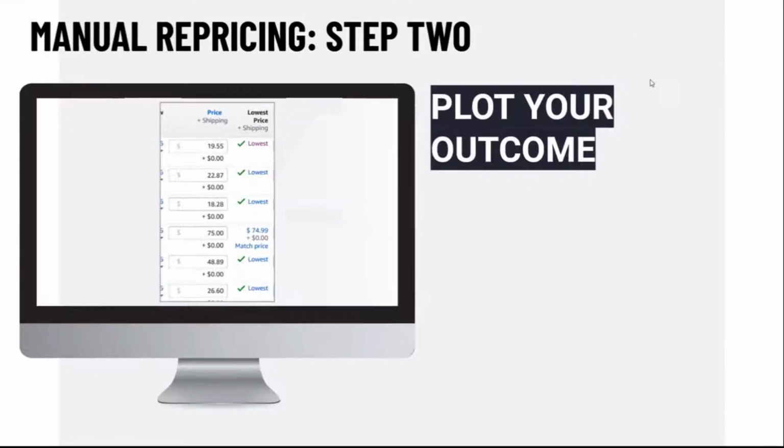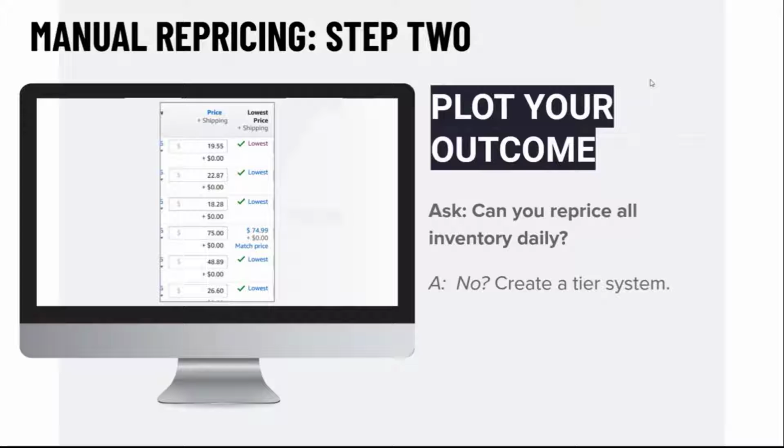Okay, the next question I want you to ask yourself is, can you realistically reprice all of your inventory every single day? Now, this is going to be defined largely not just on how much time you have, but how big your inventory is. So if the answer is no, I want you to create a tier system, which I'll cover in a second. If the answer is yes, you're going to reprice everything. This question is pretty important, so you want to get really clear on this.